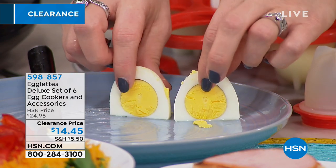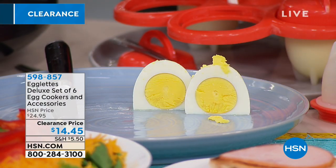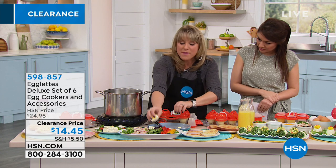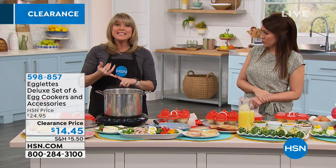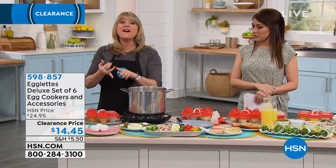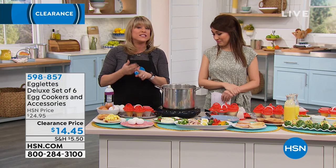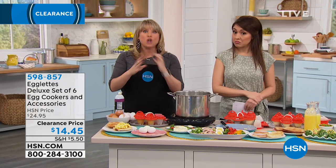So I'm opening these to show you how perfectly cooked. It has that nice flat bottom, so if you like to decorate for Easter, maybe you like to decorate with your deviled eggs, you can set things up and present them really nicely, but maybe you're just all about eating the health benefits of an egg. 70 calories in a large egg, 7 grams of protein, all 13 essential amino acids. Some scientists and nutritionists call it a perfect food. Oh, really? Because it's so healthy for you.